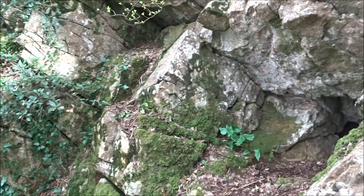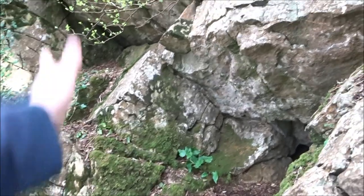I'm just leaving this lovely area now. It could have been bigger once. I mean, look at the size of the slabs there. Sun's coming out. I've just gently come across.